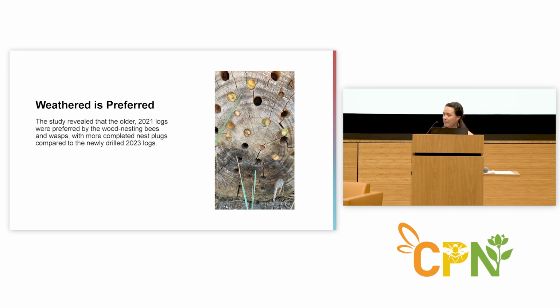So far, I've been focusing a lot of this talk on the newly drilled logs. Part of the reason for having the newly drilled 2023 logs put out was also to be able to compare if the bees preferred older drilled logs versus newly drilled logs. The monitoring results showed that cavity nesting pollinators preferred the 2021 logs over the 2023.